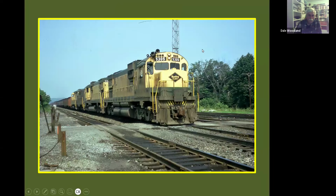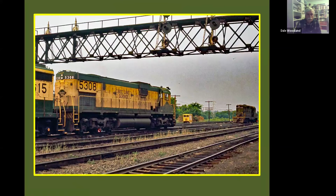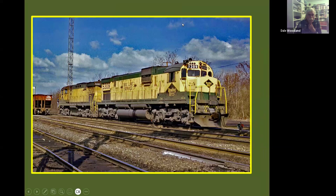And this is an eastbound train about to make a set out. A lot more power on that one. Looks like a solid coal train. There's 5308, which is also preserved at the Reading Railroad Heritage Museum. Again, working the yard, making a set out. You're looking east. There's the combination again, 6-axle, 4-axle. Train having set out some cars eastbound.